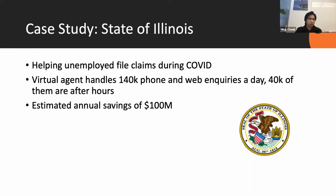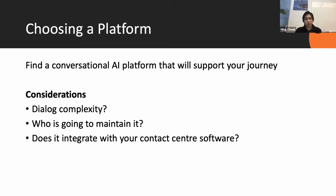So as you can see, there's a lot of things you can do, and there's actually quite a lot of platforms out there. I mentioned one, Google, and quite a few others. There are different platforms all having different advantages and disadvantages, and picking which one is right for you really depends on your particular use case. So, some of the top questions we usually ask are, how complex is the dialogue that you want to deliver? How complex are the processes? Because different platforms will have different levels of complexity that you can build.